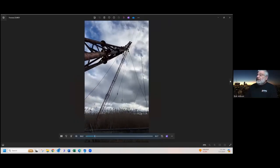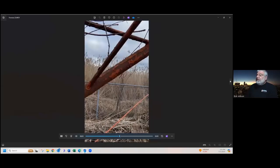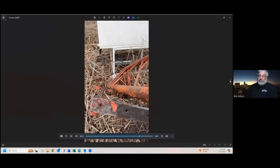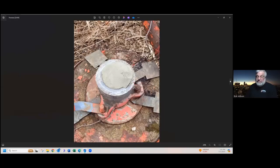Here's a video from the site. You can see how bad that tower is. You've got to look at it. Would you want to climb that tower? You've got to make sure that it's safe for everybody. You could have a 1,000-foot tower and somebody's property is in line within that fall zone. You've got to make sure that it's 100%, 100% of the time.